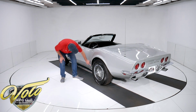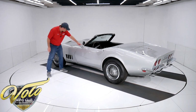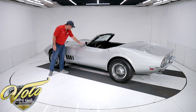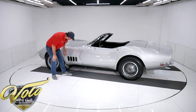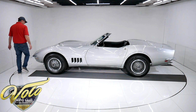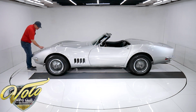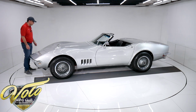Gaps are right on. Really nice, straight. Fits real nice. It's rare that all of this fits as good as this one does. All nice and clean. So the body appears to be in excellent shape. A lot of times you'll see bumps along here from the rivets underneath. I don't see that with this one.